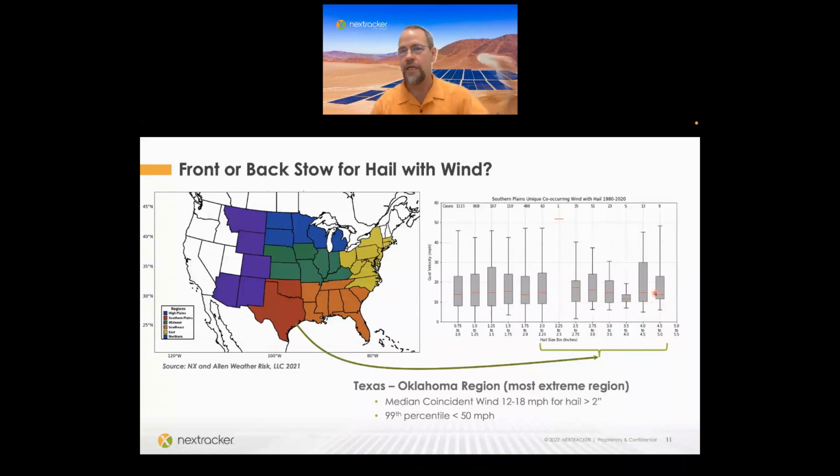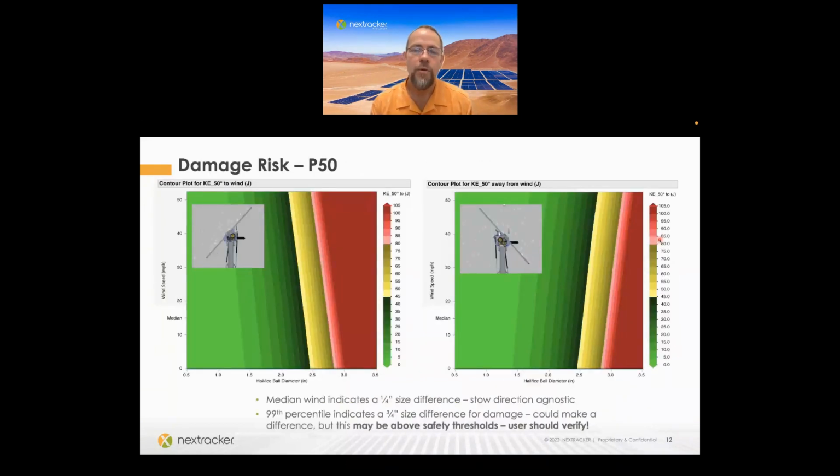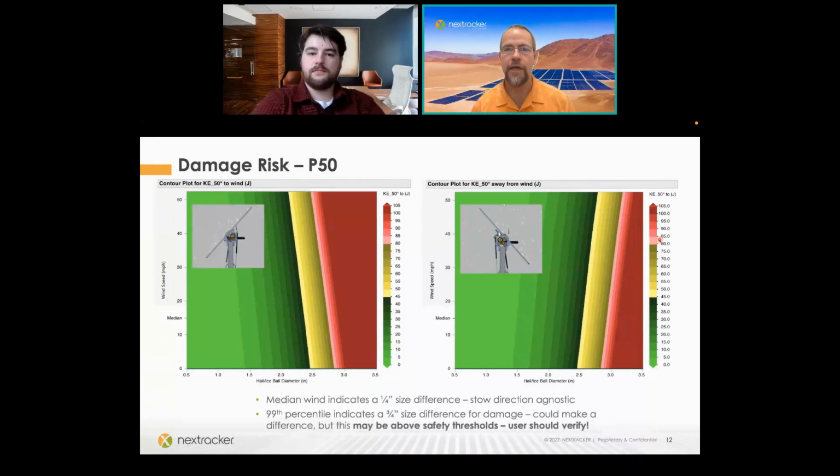Let's talk about the extreme. When we get up to the 99th percentile in wind speed, we're talking about winds around 50 miles per hour, maybe a little bit less. But that's really good information because it gives us an answer that we can use to start to address which direction to stow in. So what we're seeing on this slide here are 2 kinetic impact energy charts.